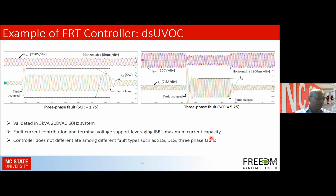So again, I'm running out of time, so I'll very quickly go over these results of the three-phase faults. Again, what is shown here, it's being able to ride through and then limiting the current within the maximum current capacity for the IBR. And then again, two conditions of two different short circuit ratios are shown over here.